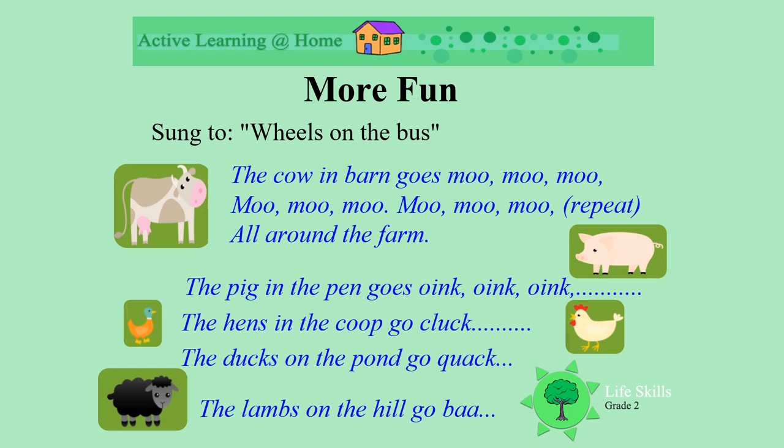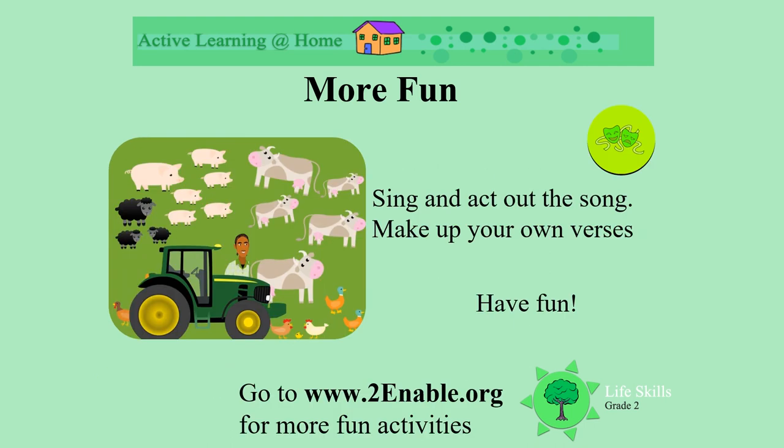Can you now make up your own verses? Come on, try singing it again. Do some actions. Have some fun. So, did you act out the song? Can you make up your own verses? Have a lot of fun.